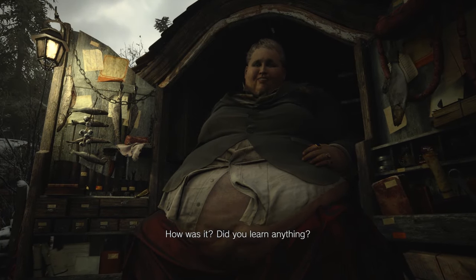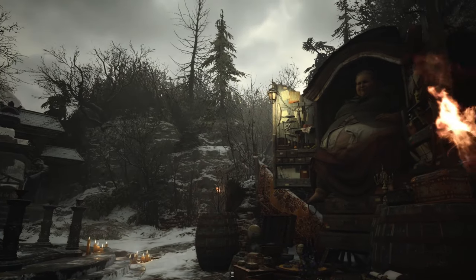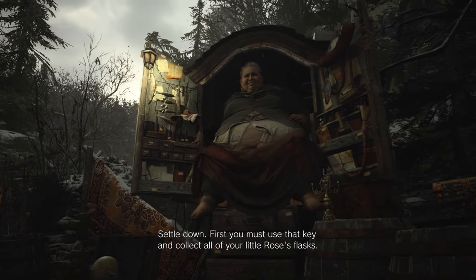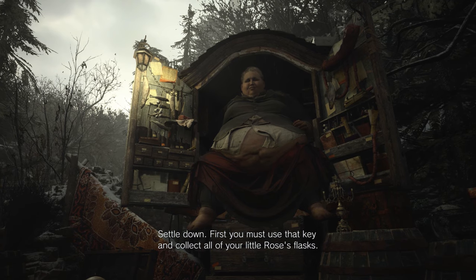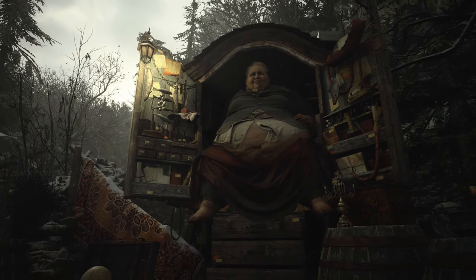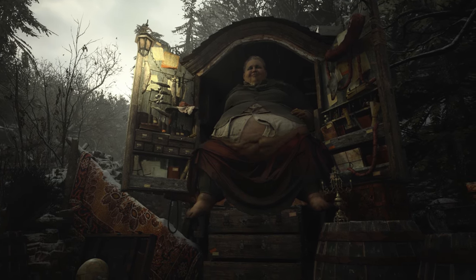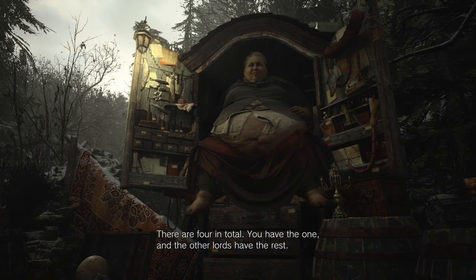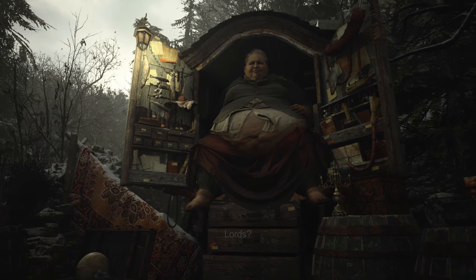How was it? Did you learn anything? I found these feathers. Now tell me how to fix this like you said you would. Settle down. First, you must use that key and collect all of your little roses flasks. Where are the rest of them? There are four in total. You have the one, and the other lords have the rest. Lords?